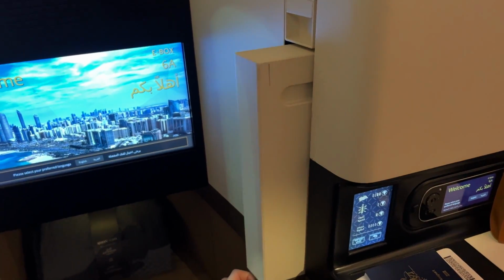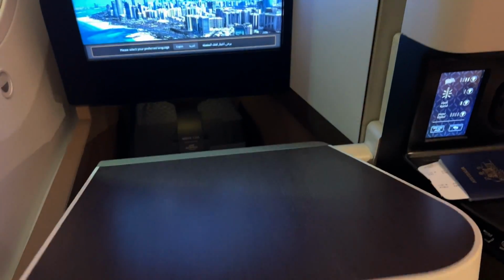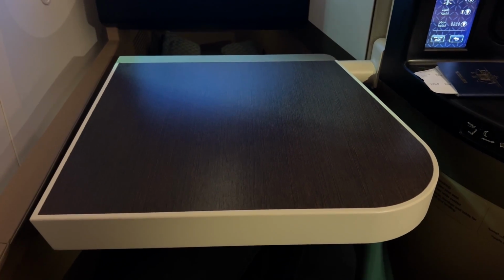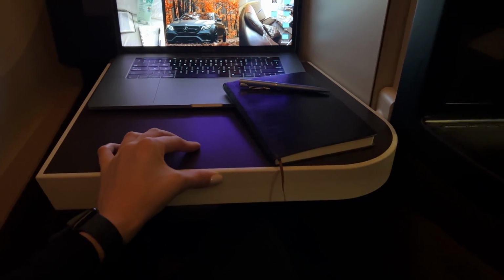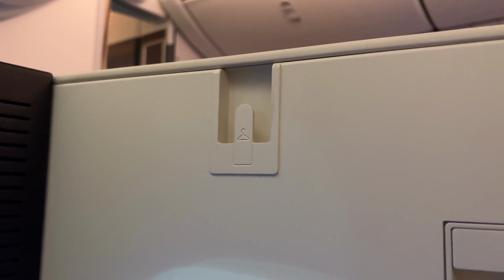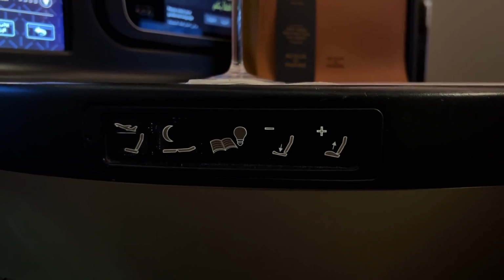The tray table is super sturdy and it's great if you want to get some work done. For reference, my laptop is 15 inches, so if you have a tablet or a laptop that is smaller than that, you'll be fine. I think there was a little bit of a gap on one side of the laptop too. There's a hook here if you want to hang your jacket or your coat, and on the side there's controls for your seat and lighting.